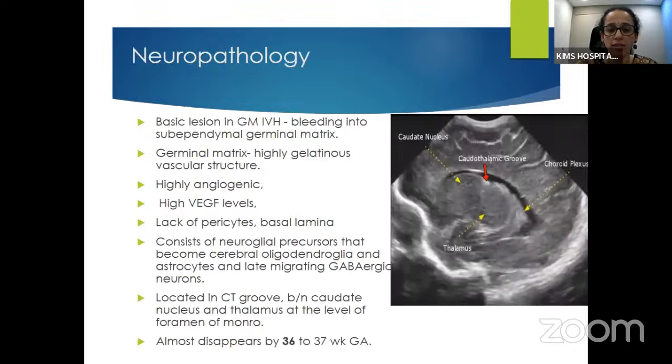So what is this germinal matrix? The germinal matrix is a highly gelatinous vascular structure, as you all can see here in this picture. It is located in between the caudate nucleus in the front and the thalamus behind, and you can see it in the sagittal view, which is if you take the midline section of the baby's head. In between the caudate and thalamus, there will be a notch-like structure which is called the caudothalamic groove. There the germinal matrix will be located.